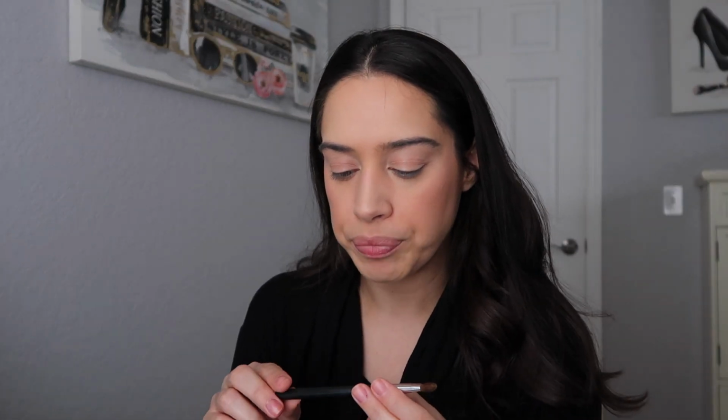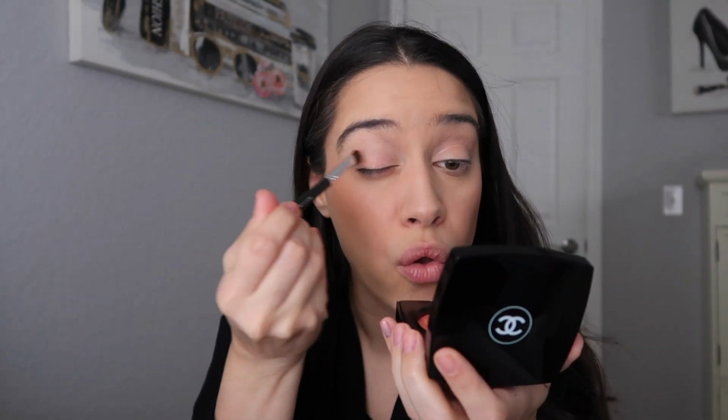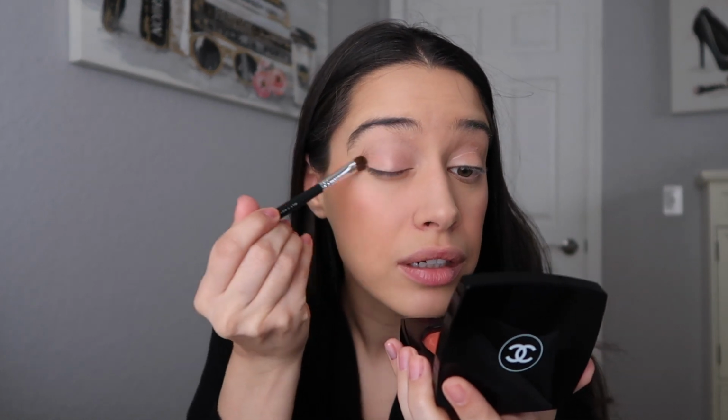So what I'm gonna do is start off with my Bare Minerals wet/dry eyeshadow brush. It's just a flat eyeshadow brush, and I'm gonna start off with the highlighter in this shade, and apply that all over the lids. I've already put a little bit of Bare Minerals concealer on my lids as primer. You guys already know how this goes. So I'm just gonna go ahead and apply that to my lids to give that a beautiful wash of color. Ooh, it's so pretty.